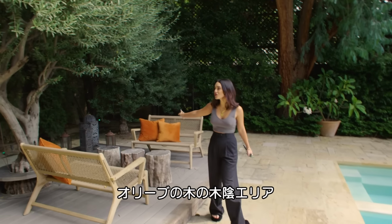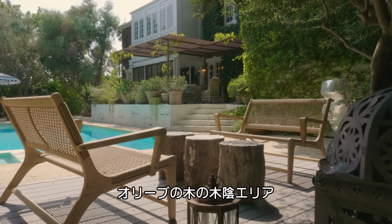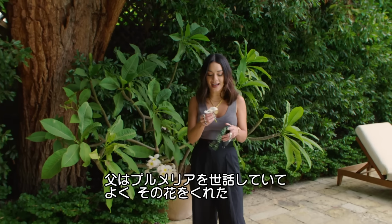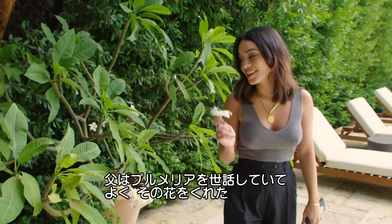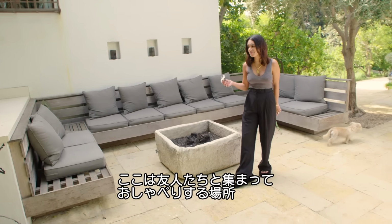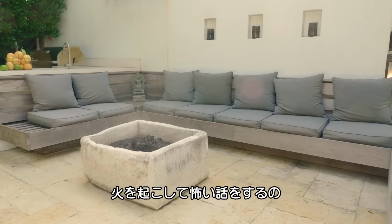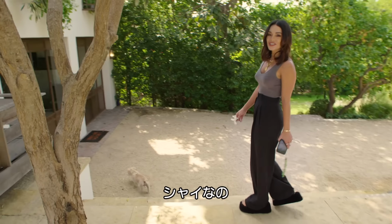Just a little seating area underneath the olive trees. Plumerias are my favorite. My dad always had plumerias around. He would always give me plumeria plants. So this is like my prized possession. This is where I feel like most nights my friends and I all hang out. We turn on the fireplace and share ghost stories. Say hi, Dar. She gets camera shy.